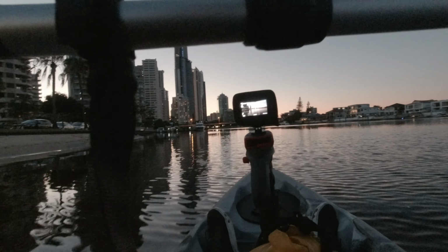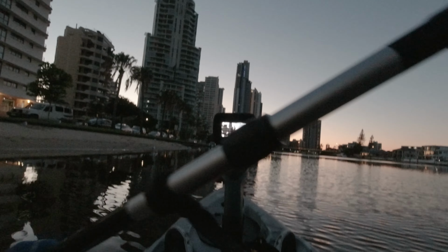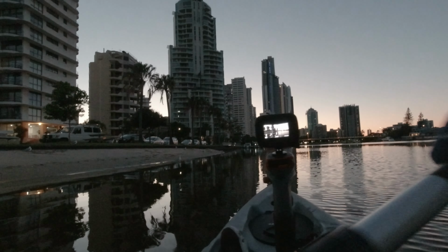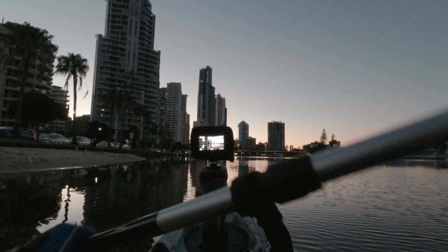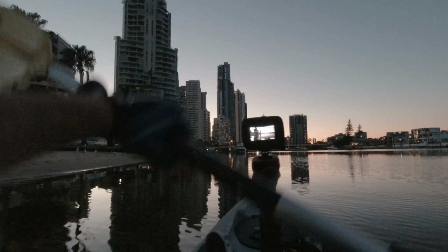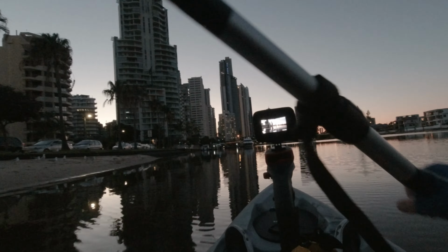So this is something different for me. Usually I like to go paddling where there's lots of nature, but I thought it might be cool to get a different perspective, different point of view, different location for sunrise.